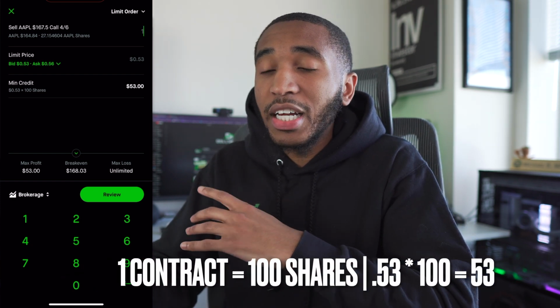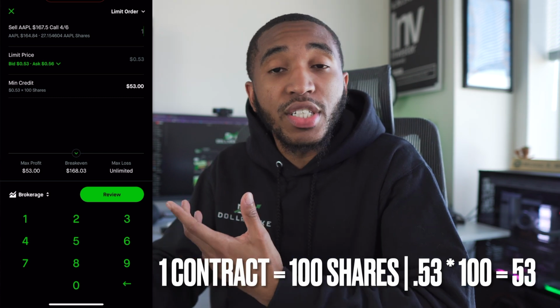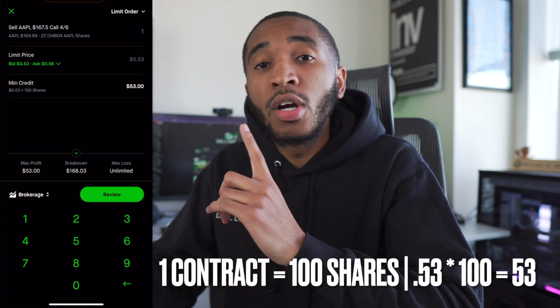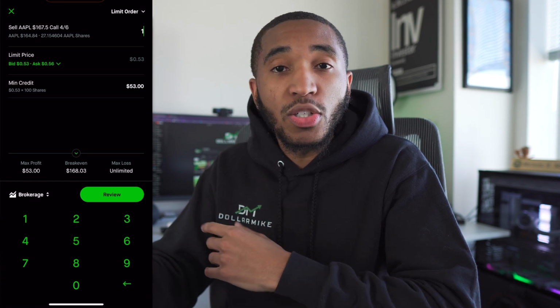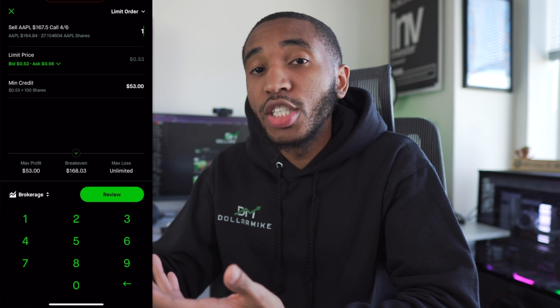That 53 cents, like I mentioned before, is a contract. One contract accounts for 100 shares of a particular stock. It doesn't matter if it's Apple, Tesla, whatever. One contract means 100 shares. So just know that if you put in one, that's equal to 100 shares of that particular asset that you happen to be trading with.